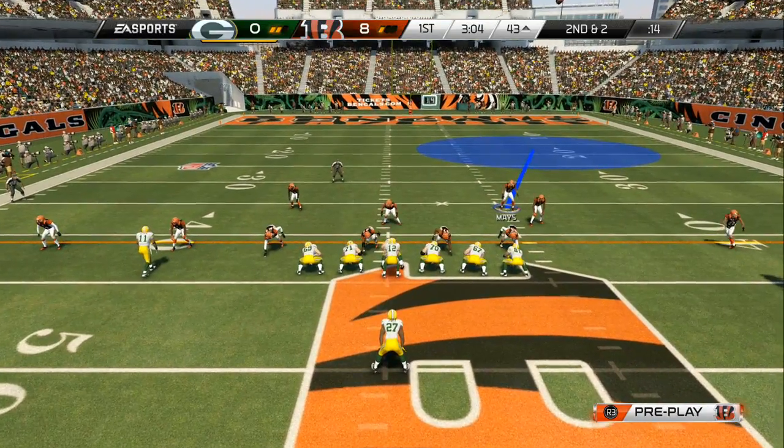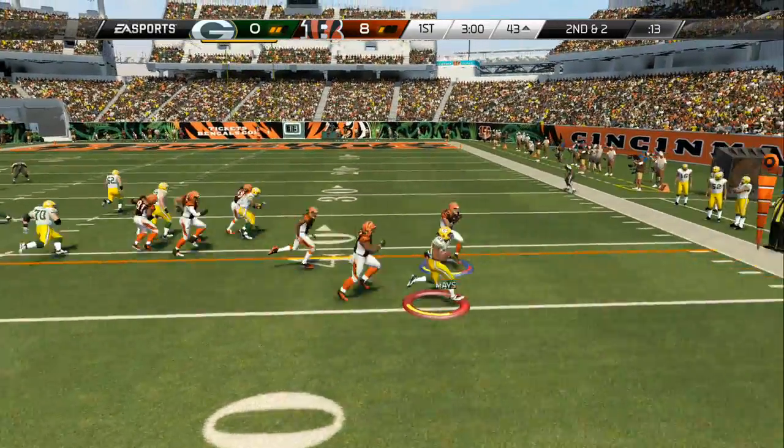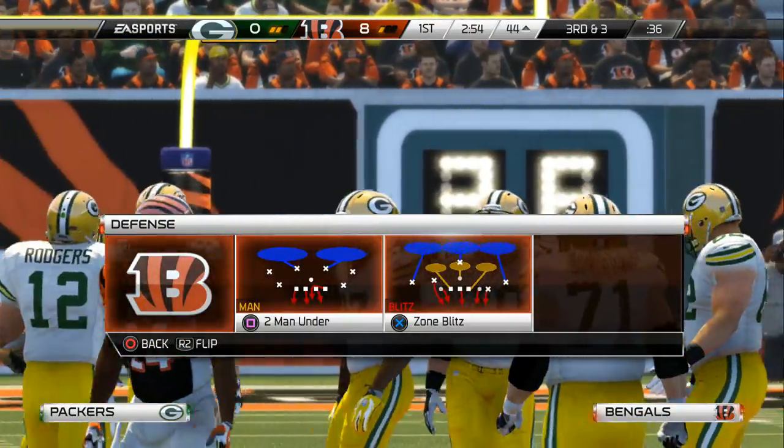This will be second down. Halfway through this first quarter now. Here's the quick toss to the running back. They deck him in the backfield. That time, the defense gets the tackle behind the line of scrimmage.